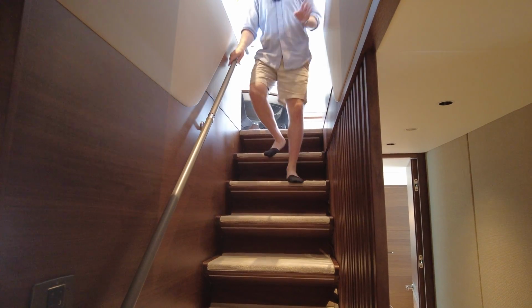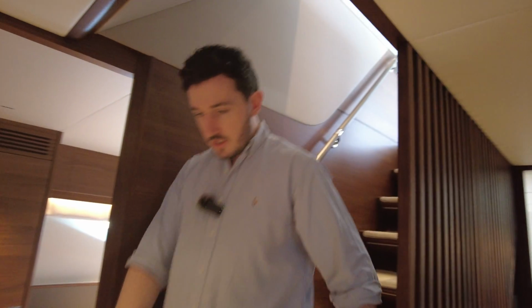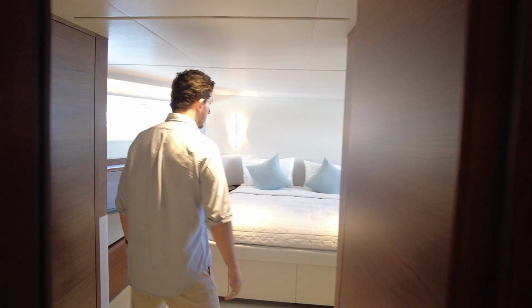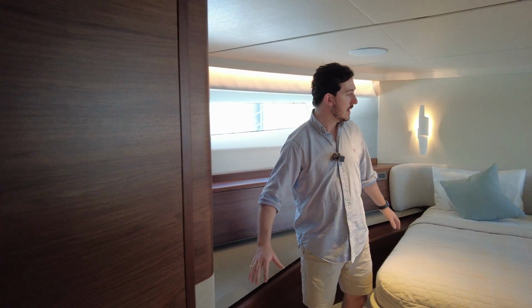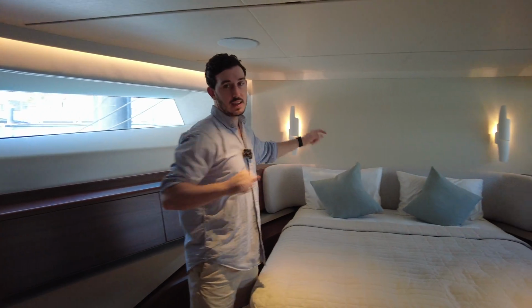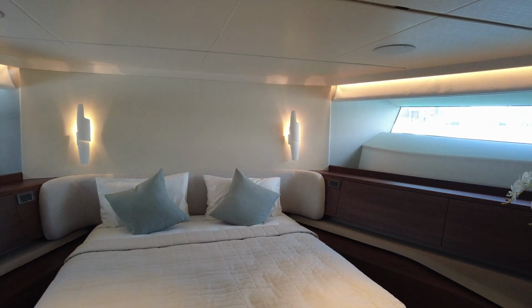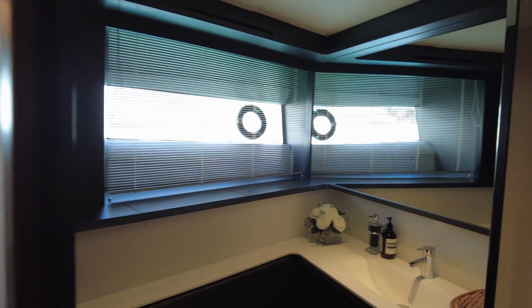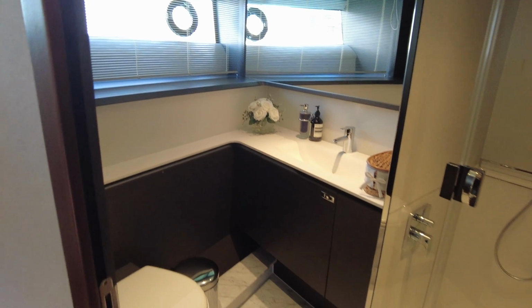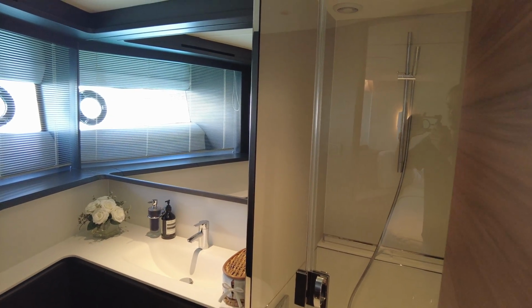Coming down into the lower accommodation, down those really nice stairs, nice handrail. As you can see, carpet's like new. Another guest suite. So this is in the bow. We've got a huge double bed here, another TV, storage, ambient lighting, again electric blinds up and down. If we take you around this corner, we'll be able to see the heads. So completely separate shower again, toilet, sink, a really nice space, nice and big as well, not too cramped.